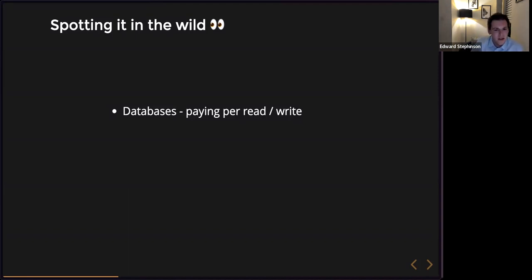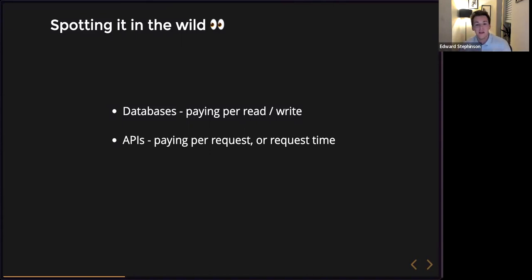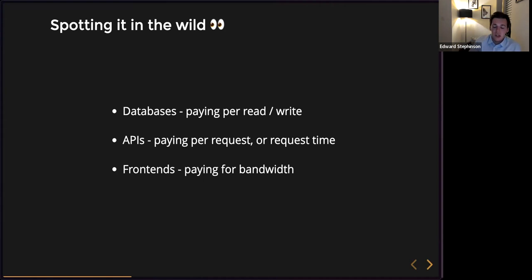So that's not strictly serverless because they do run on servers, but when you're a developer consuming it, you're paying per read and write. That is your unit of consumption. For APIs, like I mentioned, AWS Lambda or Netlify Functions or any of these functions as a service platforms, you're paying per request or the time of a request, a combination of both, and bandwidth as well. Again, you're not paying for the server resources or your dedicated server in Luxembourg or whatever. You're paying for a unit which is appropriate to what you are actually abstracting. And front ends, you pay for bandwidth. Again, it's this unit which is common.